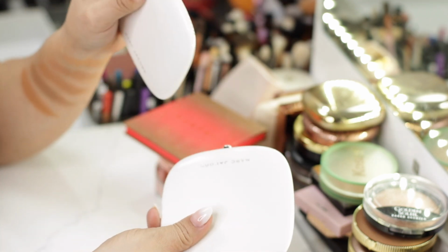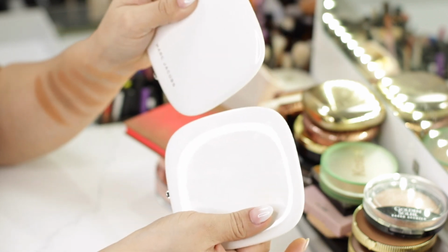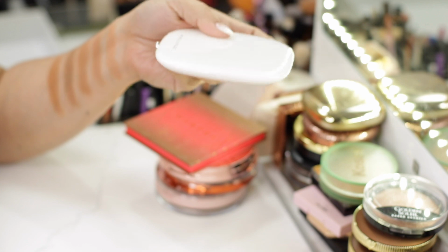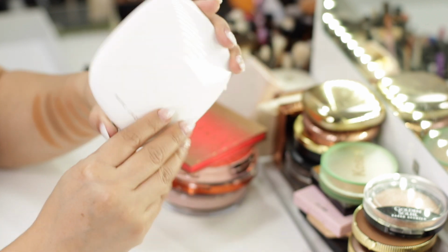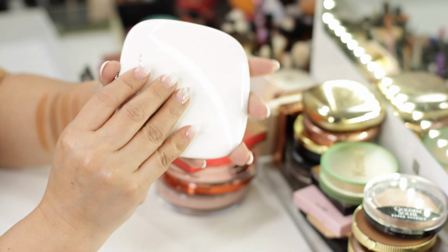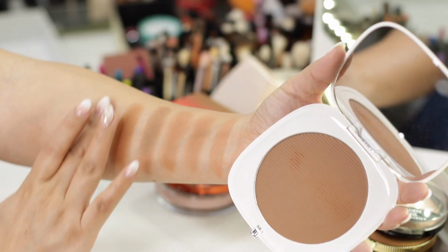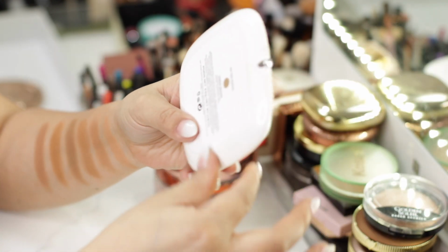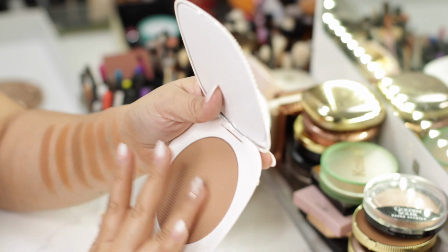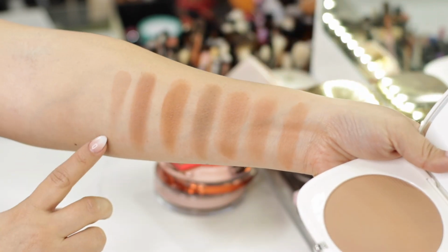And as you guys could tell by the trend of this video, I like to have multiple shades of the same bronzer, and that's also the case for the Marc Jacobs Omega Bronzer. This one is in the shade Tantalize. This one is definitely a little bit darker, so I normally use this one more in the summertime, and I also have it in the shade Fantastic. It's suitable for a lot more skin tones, and this is what that one looks like.